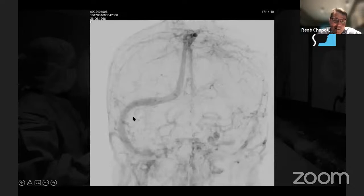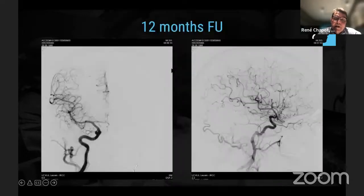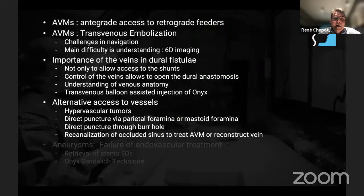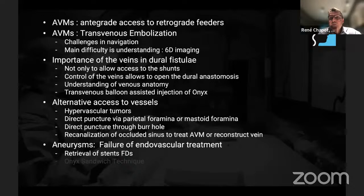This is always the point. Dural fistulas are two diseases. One, the shunts. Two, the venous disease, that the veins are not correct. This is the immediate result, but we have 15 patients with something like this with a 1 year follow-up that shows that this is kept patent. It definitely works well. So aneurysms, I'm about to finish.